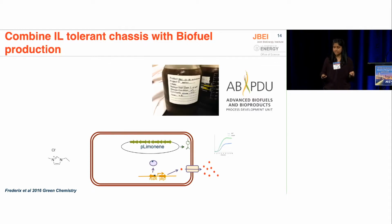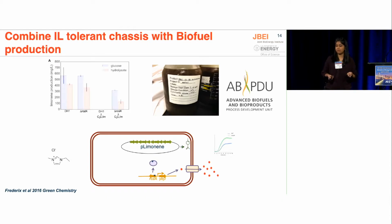So how does that translate to our work? Well, we went down to the ABPDU and asked them if they would make us a big amount of ionic liquid pre-treated biomass, and we cultivated our limonene-producing organism. Limonene is a jet fuel precursor. In this hydrolysate, very simply, what we saw is that both the wild type and the RCDA mutant, when you have this limonene pathway in it, can produce equivalent levels of limonene by themselves.